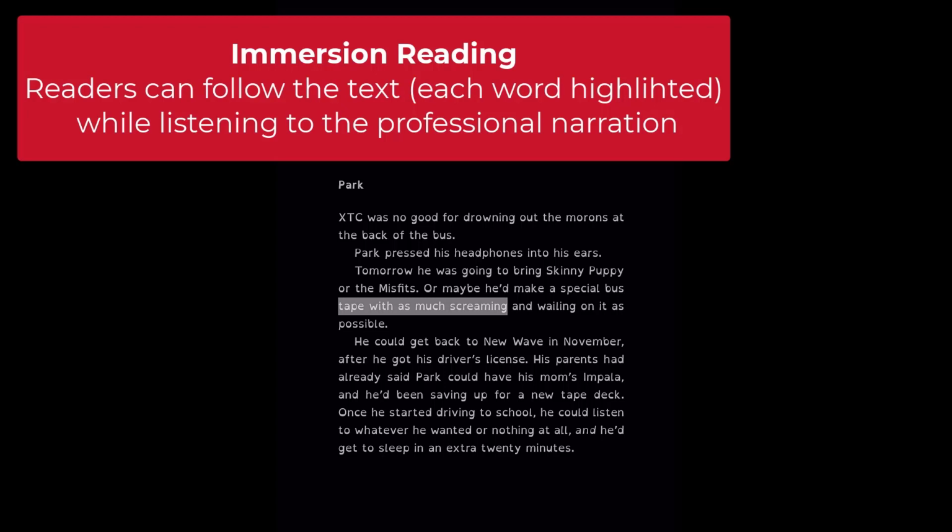So what you've just seen is immersion reading. That's where you can follow the text and each word is highlighted while listening to the professional narration. If you struggle with reading, it makes every book so much more accessible. I've known this functionality help reluctant readers to become avid readers.